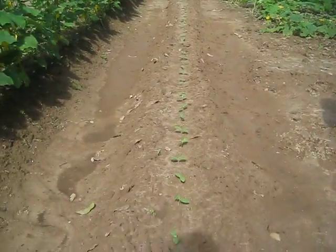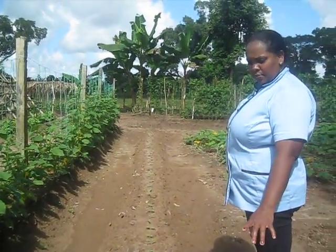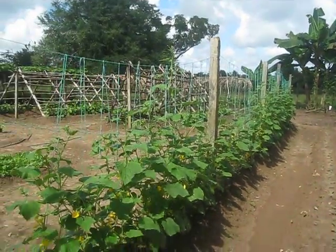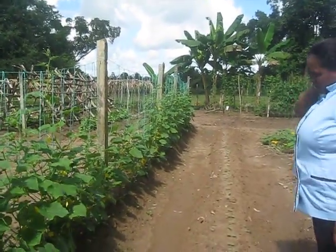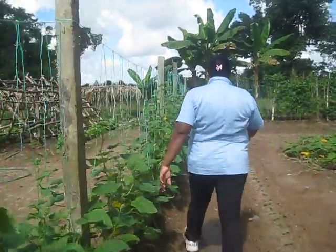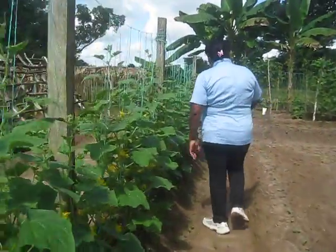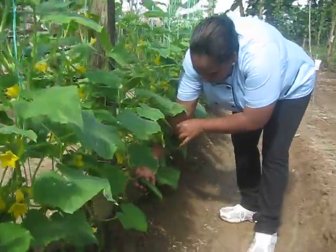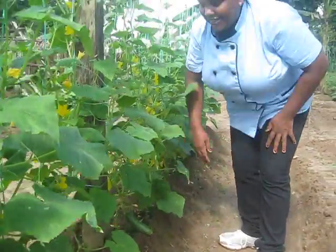These are cucumbers. These were planted last week Monday. These just sprouted. And we already had this coming up. You showed me a planted cucumber earlier. We planted these last month. These are cucumbers right here. This is a baby one, one of the first ones.